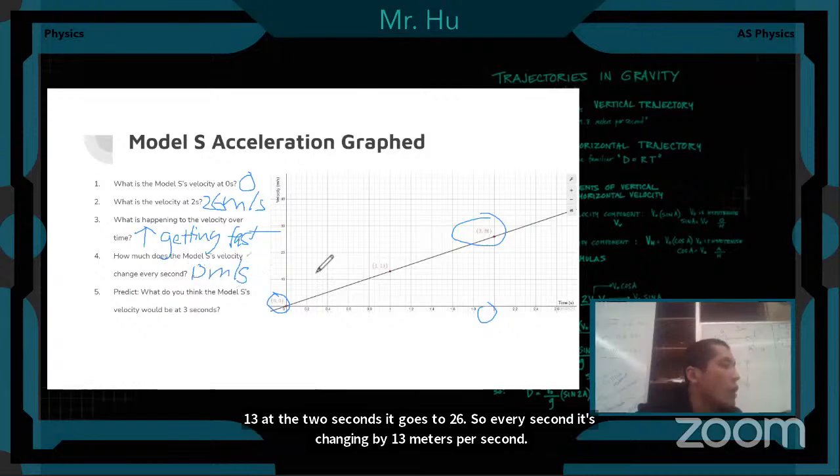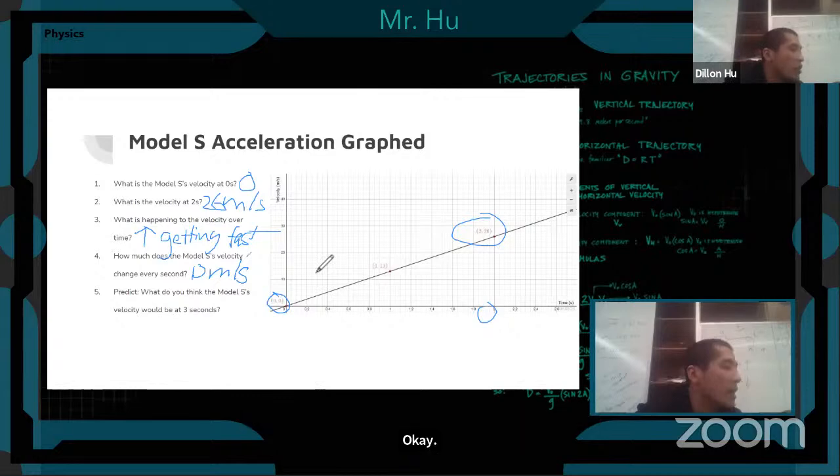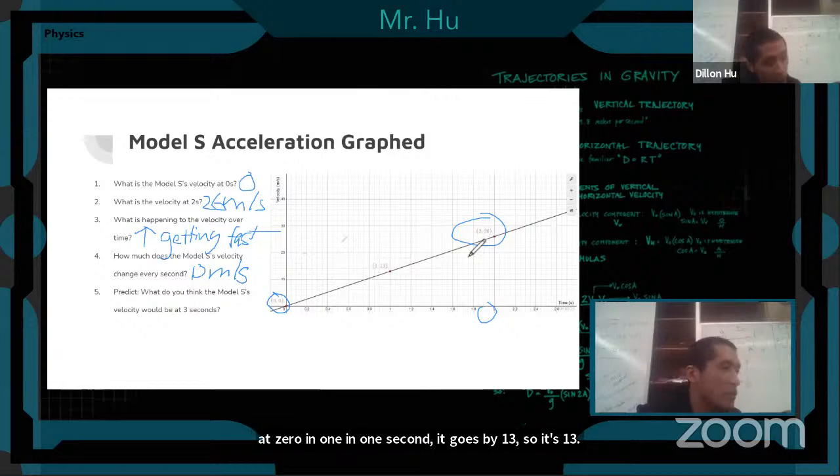Okay. So last but not least, what do we think the Model S's velocity would be at 3 seconds? Well, if it starts at 0, in one second, it goes by 13. So it's 13. And another second, it goes by another 13. So 26. And another second, we add another 13. So it goes up to 39.